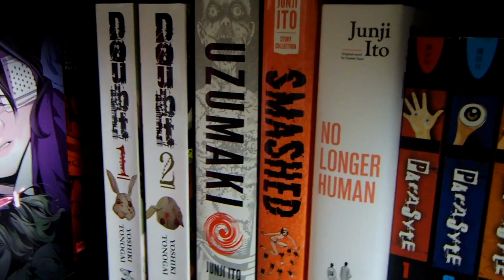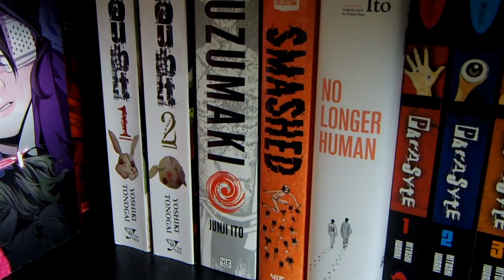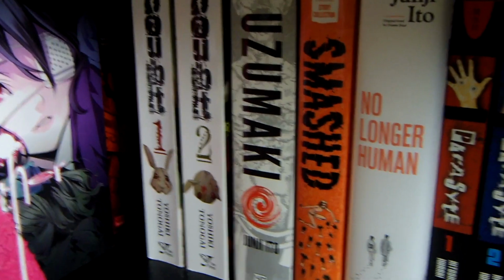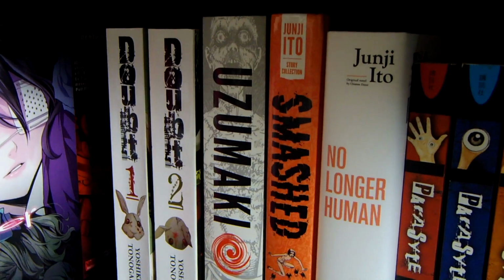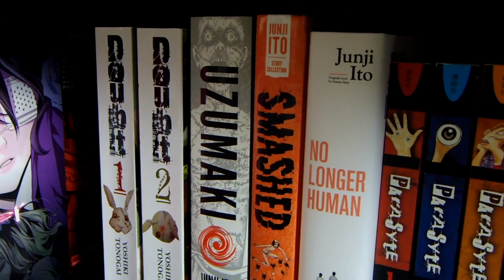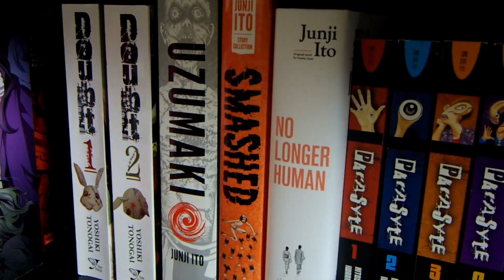Here I have my very limited Junji Ito collection. I keep meaning to get more, but Uzumaki was the first one I ever got. Smashed was a gift from my good friend Alonzi, which is really cool. It's a really good compilation of short stories.